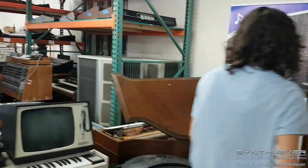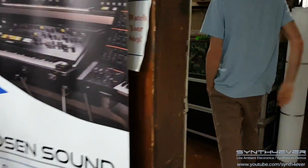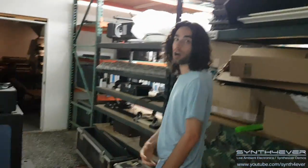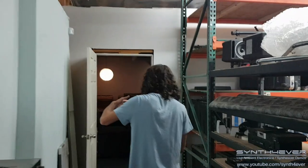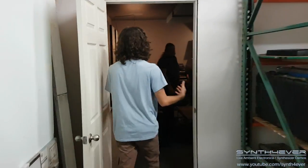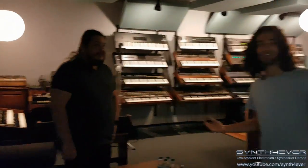Studio's this way. Let's check it out. So like, with most cabins you have to walk through the woods. With this cabin you have to walk through the wood shop. So we go through this hallway, through this door, suddenly we appear in the cabin itself. And there is Rob Rosen.